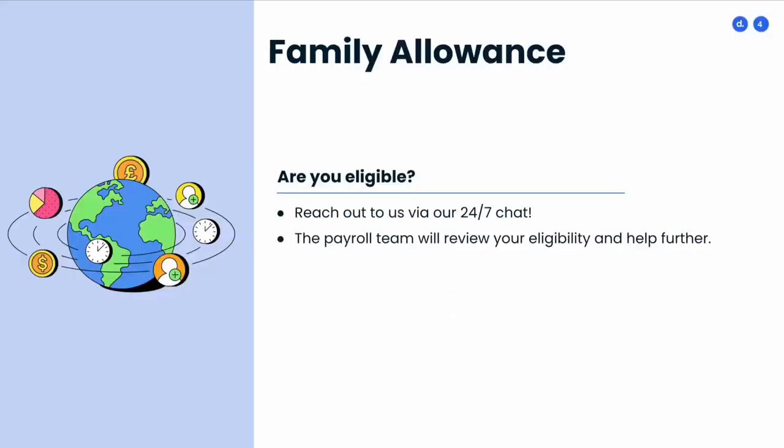operates in their canton. If you believe you are eligible to receive a family allowance, please reach out to us via our 24/7 chat. As the eligibility has many criteria, our payroll experts will first assess your situation and then provide you with the instructions on how to apply.